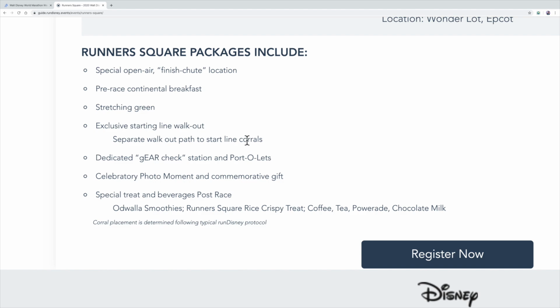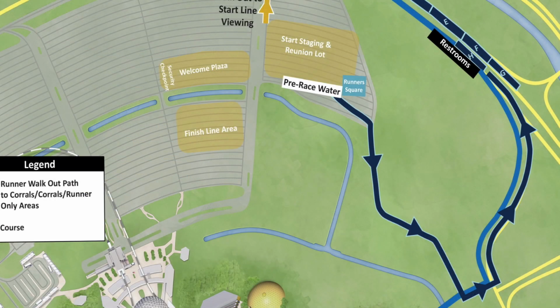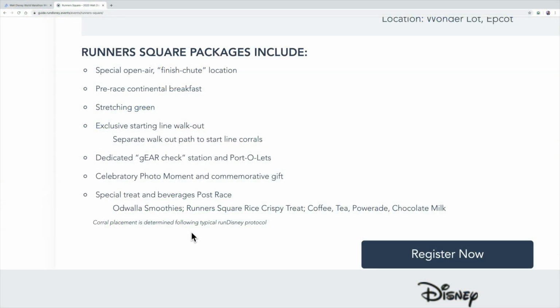But I think the nicest feature that I'm thinking about the most is the exclusive starting line walkout. Separate walkout paths to the start line corrals. As I mentioned in the Corral Maps video, I'm speculating on what that looks like, but I definitely think you will be cutting off the massive long walk to the corrals that we've done in the past. Runners will still be placed in the corrals as per the standards set by the organizers, but we're guessing that Runners Square participants do have a shorter walk to the start line.